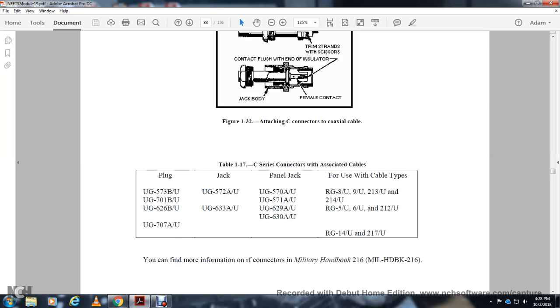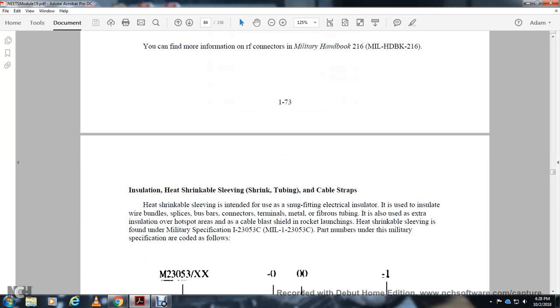You can find more information on radio frequency connectors in Military Handbook 216.